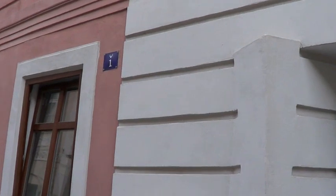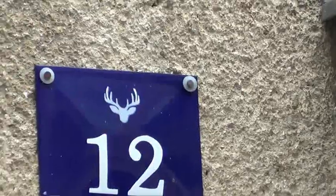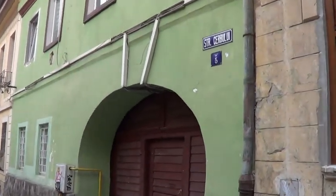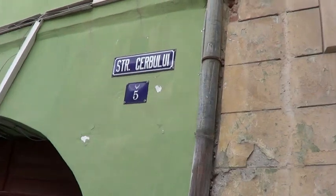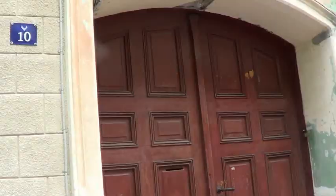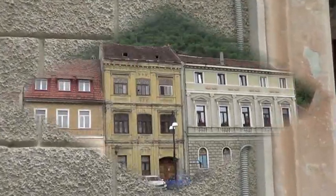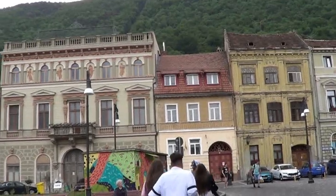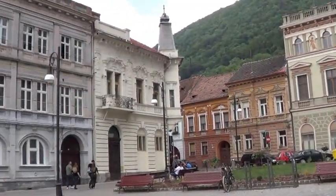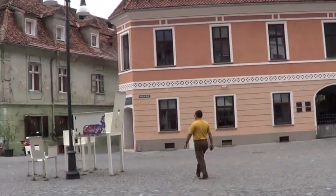This street had all these numbers with this funny antler sign, and it kept reminding me of the Alan Solly sign. Maybe he had visited Brasov and picked up this sign from here. One can just explore and wander around the city and just enjoy themselves, soaking in the vibrancy of Brasov.